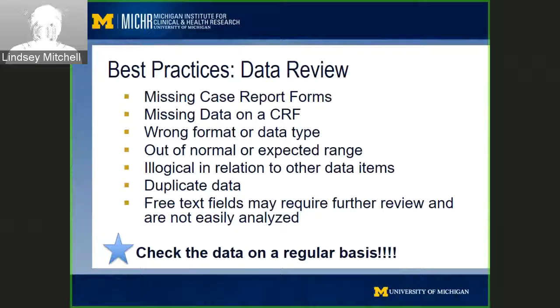And then, as I mentioned before, if you have free text fields, those can be problematic because of reading and deciphering and interpreting them before doing any further work.